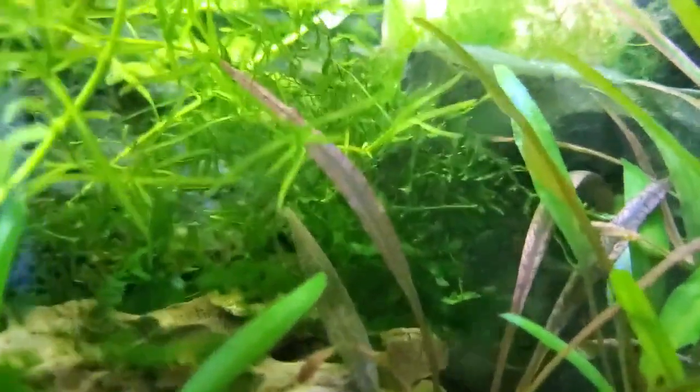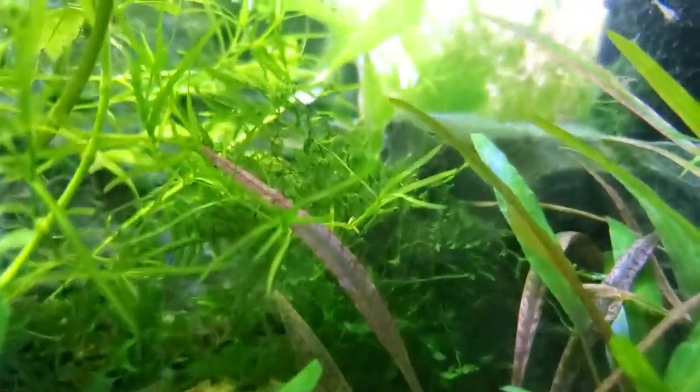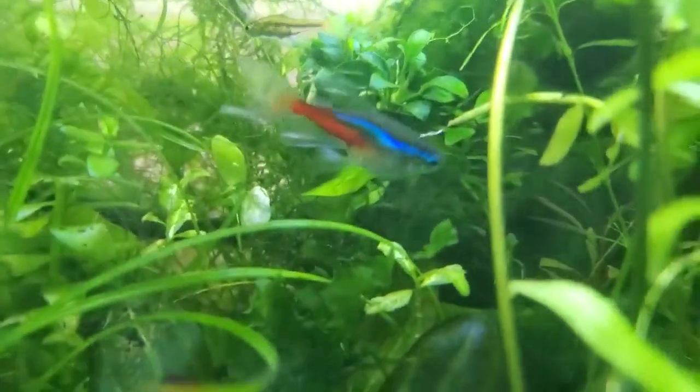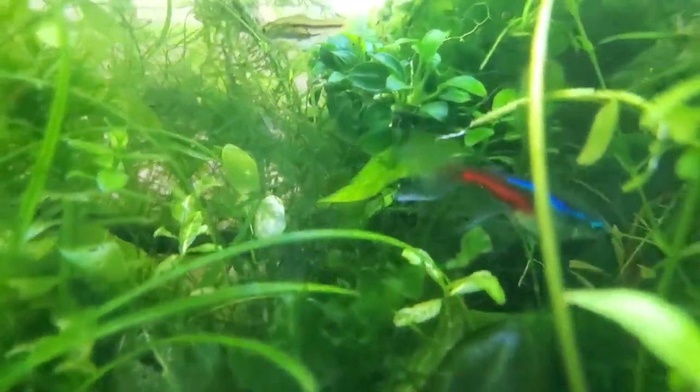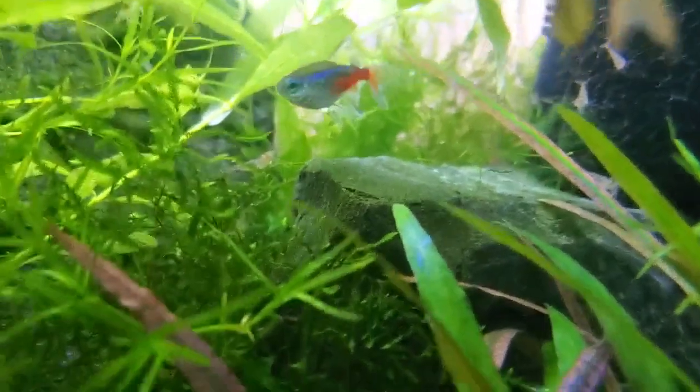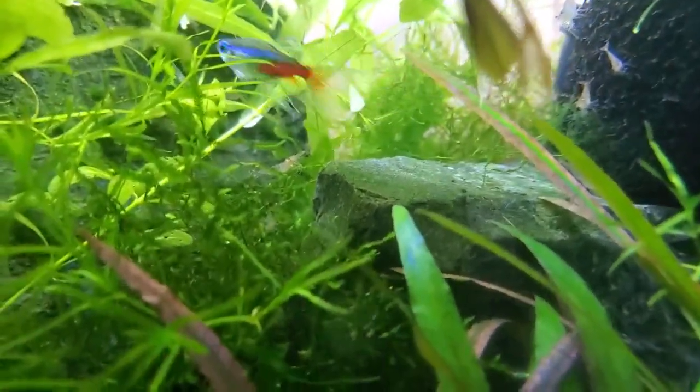You have to be a little bit careful with their finnage because it can get nipped by aggressive fish and then get infected on you. But this is domestic breeding. This is the result of a mutation that was selected for. So just another beautiful fish to close out the series on the variants of these fish that are often misunderstood or confused with one another.